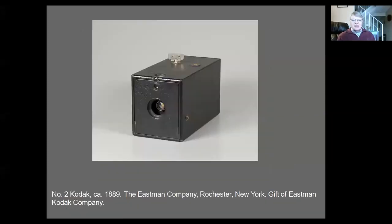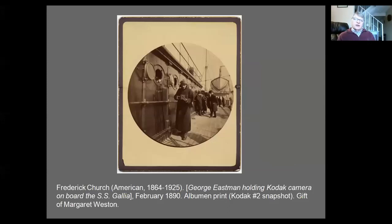Also in '89, when the nitrate film came out, Eastman introduced the #2 Kodak. Basically, it's the same camera, except it's slightly larger. The first version, which people now, oddly enough, call the #1 Kodak, produced an image that was 2.5 inches in diameter. The #2 was 3.5 inches in diameter. And Eastman very shortly decided he wanted to take this to Europe to try to sell it. And here's a picture of Eastman on board the USS Gallia using a #2 Kodak. So it's actually an image of Eastman taken with a #2 Kodak of him using a #2 Kodak.